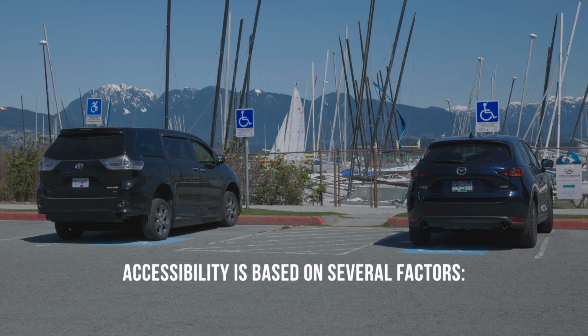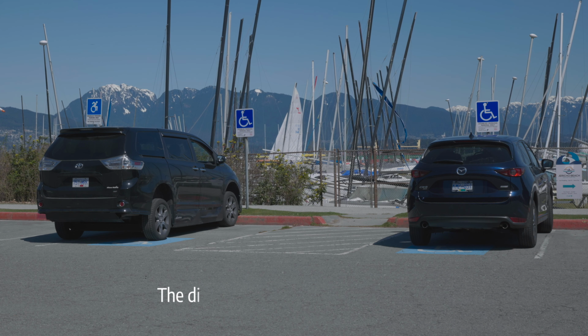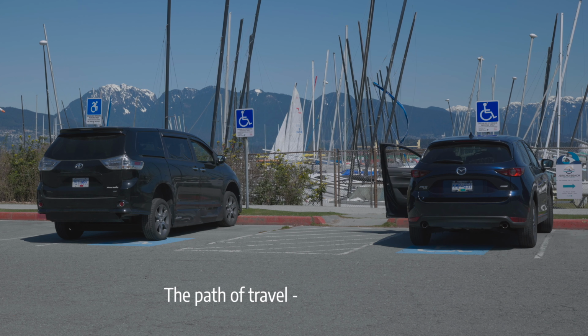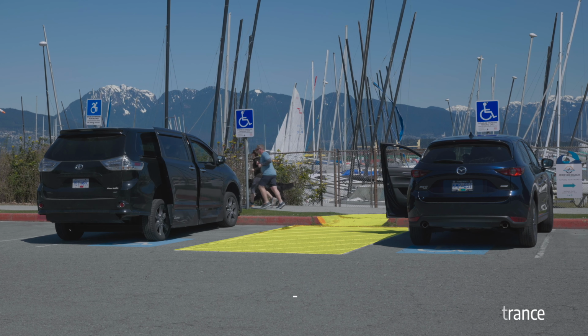Accessibility is based on several factors: the number of spaces, the dimensions (length, width, and height), the location of the spaces, the path of travel, including access aisle, and proximity to an accessible entrance.